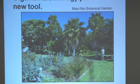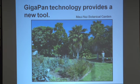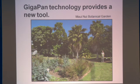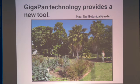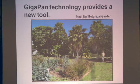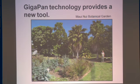Well, GigaPan technology provides this particular tool. And so this is one of the images that I've taken at Maui Botanical Garden, and this is a field trip site for me as well. The importance of this particular image is that it can give you the detail that's necessary to be able to understand specifically an individual plant. You can zoom in on any one plant in this image and find out floral structure. You can actually look at pollinators and so forth at the same time and understand the leaf morphology and everything you need as a botanist. And then turn around and take a look at the context of the image to take a look at how big the plants are, or how they interact with each other, and so forth within the image itself.